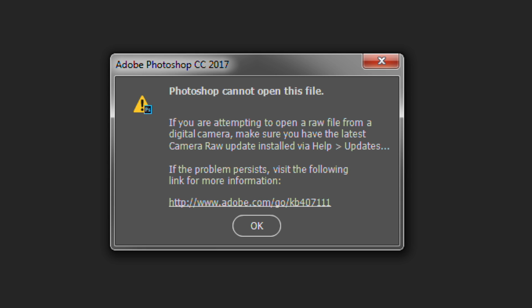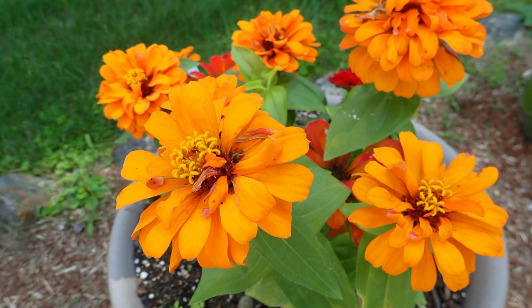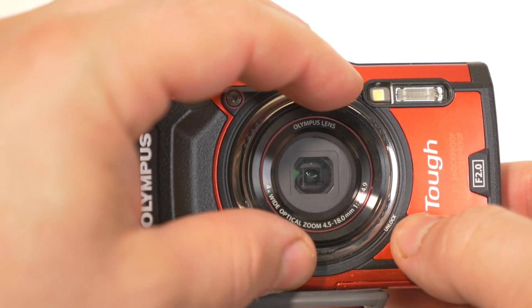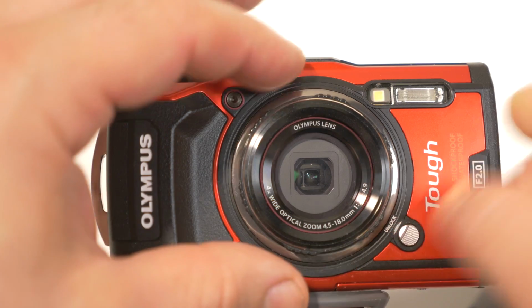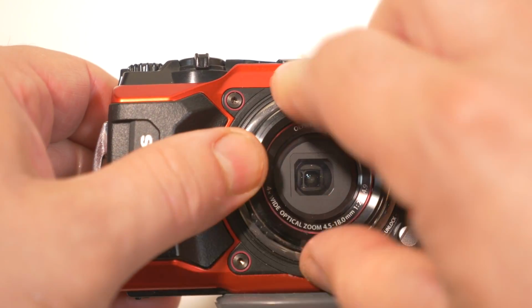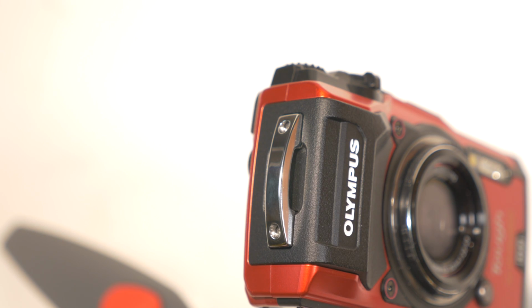TG5 raw photos cannot be viewed or edited using Photoshop or Lightroom. As of this video, you must download the free Olympus Photo Viewer and convert the raw photos to TIFF or JPEG. The TG5 also features a removable front panel, which you can add lens attachments to. It's pretty simple. Just hit the unlock and twist, and there you have it. The camera only has a mount for a strap on one side. Olympus wants your TG5 to dangle and not hang.